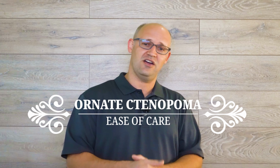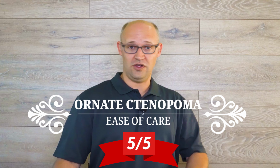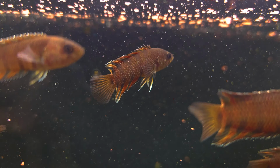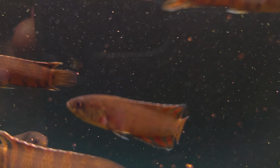So the next category we're going to rate this fish is their ease of care, and I'm going to give them a 5 out of 5. I think these are a hardy fish. As long as they're humanely sourced and treated well in the supply chain, I find them to be quite hardy. And I don't think there's anything difficult about setting up their aquarium properly for them.